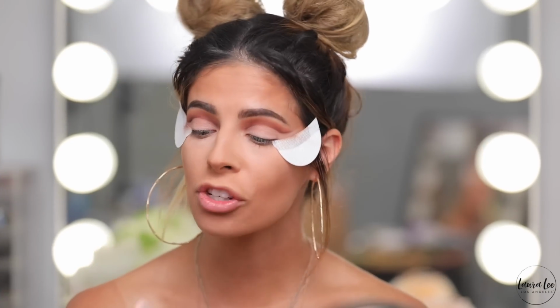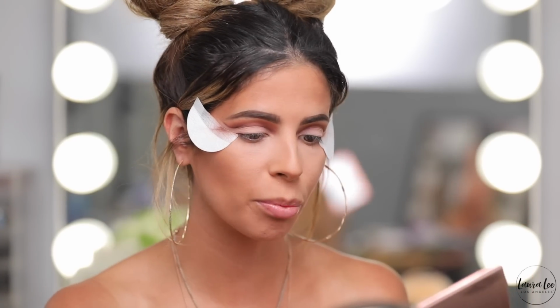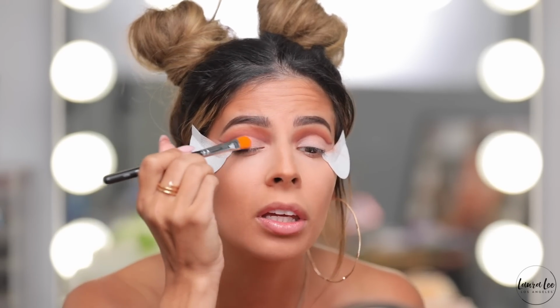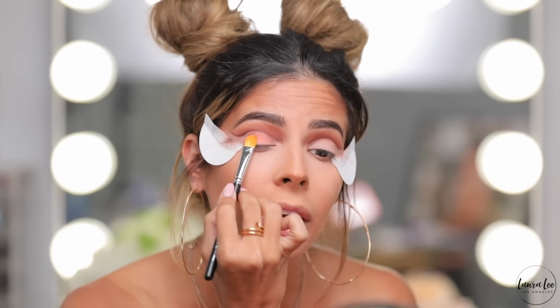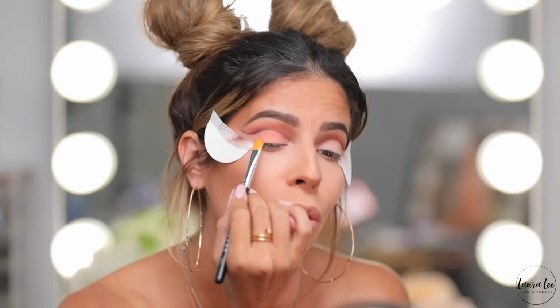Okay. For the main attraction, I want a peachy eye, and so I'm gonna use Bare. I'm actually gonna use an M224 brush to add it. I was at the Morphe store this week and I picked up this brush because, I don't know, it just intrigued me and I hadn't seen it before. So I was like, let me try this little brush out real quick.